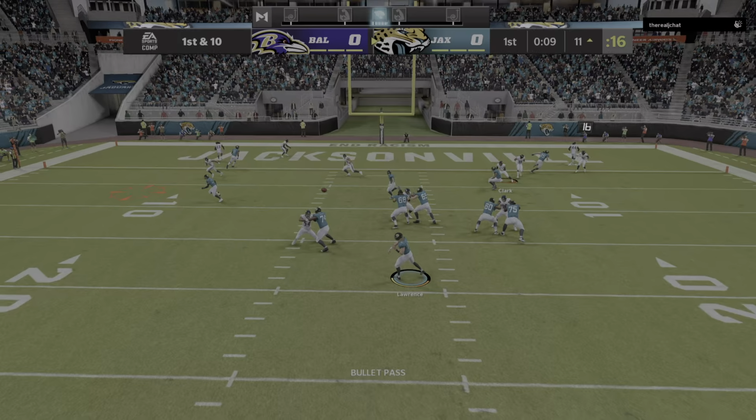The last run got 6, now 2nd and 4. Off the play fake, here's Lawrence. Out to the flat for Hyde. And this one goes nowhere. Losing yardage on the play back at the 46. Call that a loss of a yard, and things get a little more difficult here, 3rd and 5.